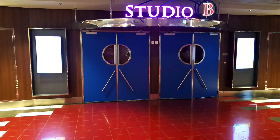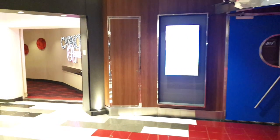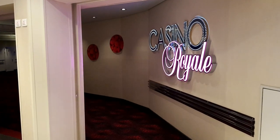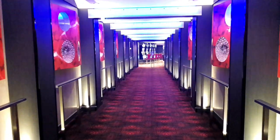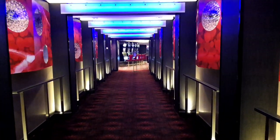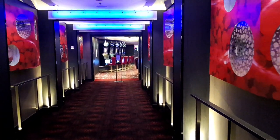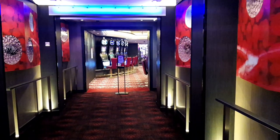And as we go still further down, we can go through the casino, into Casino Royale. Now we'll take a very, very quick look through here because security may not like any filming going on, but we'll see where we get.